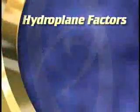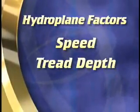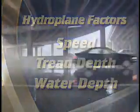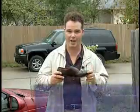Three main factors cause a car or truck to hydroplane: speed, tread depth, and water depth. The faster your car or truck goes, the more traction you lose on a wet surface. The more worn your tires are, and the shallower the tread, the more likely your car is to hydroplane. Even a thin layer of water can cause your car to lose traction. But as the water gets deeper, you lose traction sooner. It all happens in a space no bigger than the bottom of a size 9 shoe.